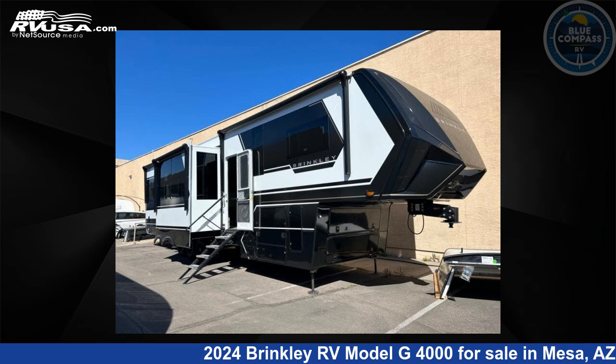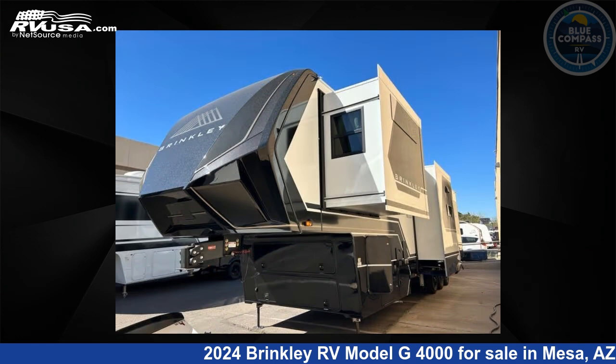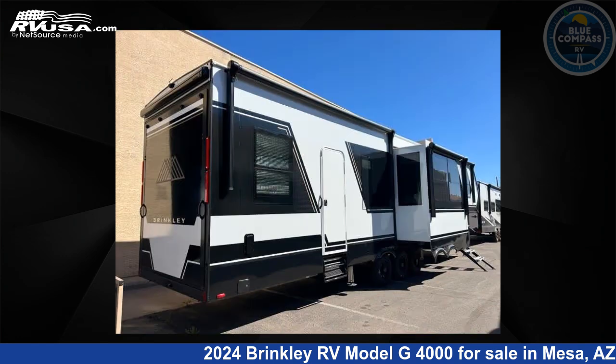This 2024 Brinkley RV Model G 4000 is a toy hauler RV. It is located in Mesa, Arizona 85202 and is offered for sale by Blue Compass RV Mesa.